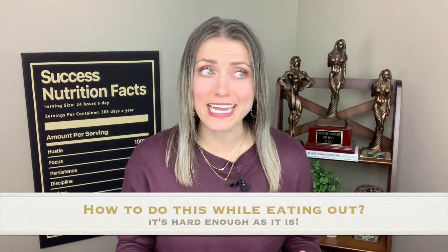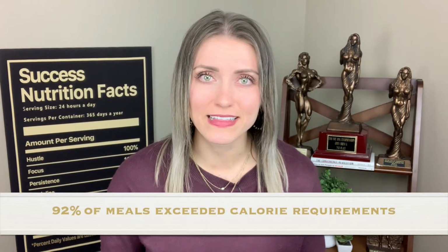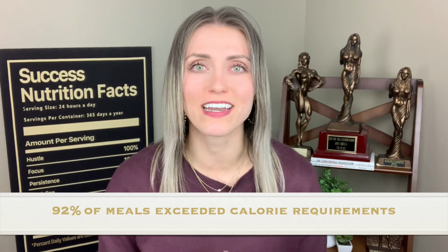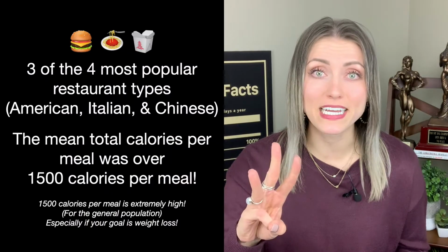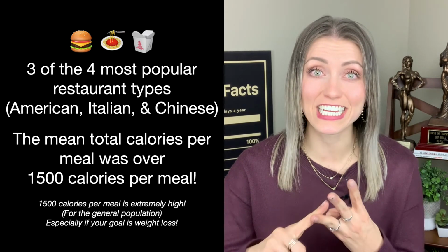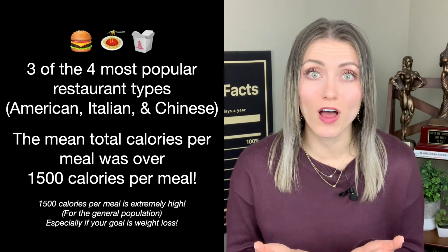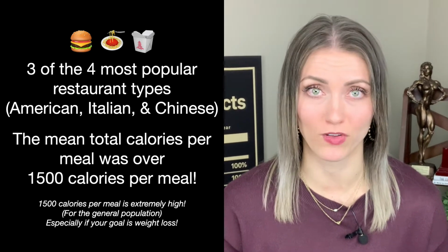How are we going to create a calorie deficit while eating out? The odds are obviously against us, and you're totally right, because in a 2016 paper, of all the restaurants that they had in that study, 92%, that's almost 100%, exceeded the typical energy requirements per meal. And 3 of the 4 top restaurants, which were American, Italian, and Chinese, the mean total of those calories per meal was almost 1,500 calories per meal. The odds are obviously against us when we're eating out.